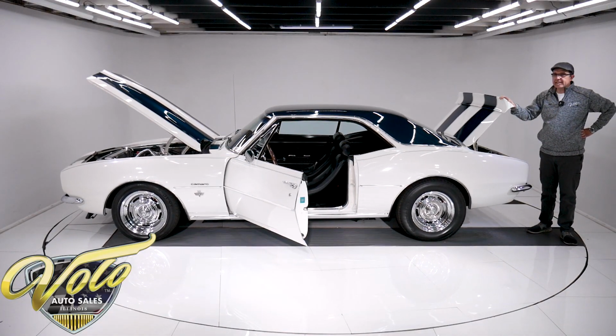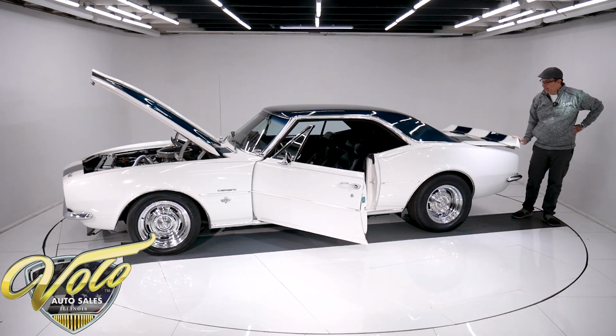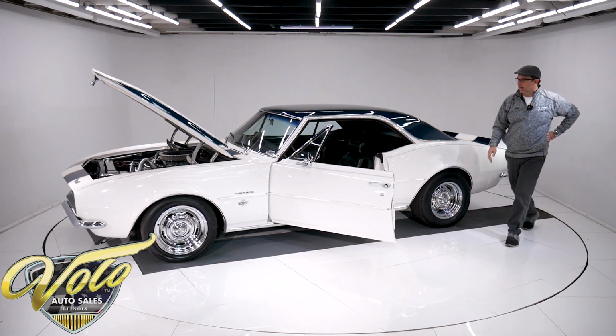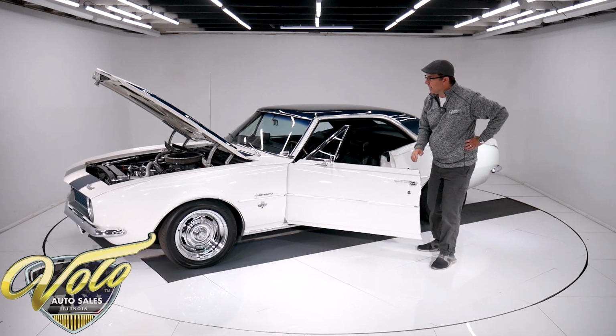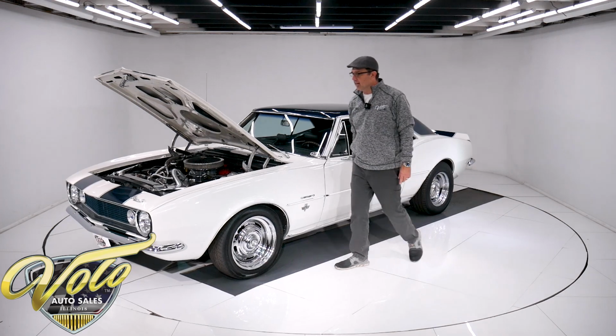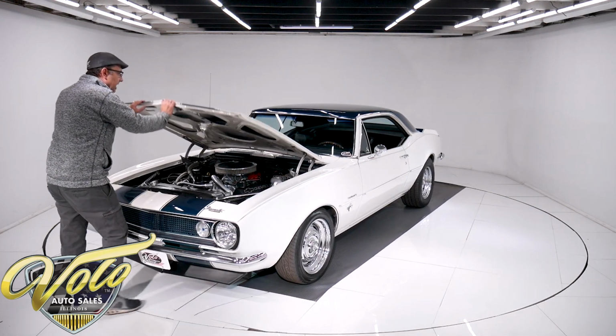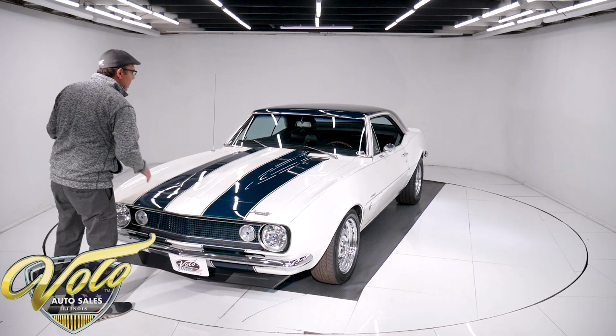So like I said, I bought this car back from the person I sold it to 15 years ago, and it has quite a lot going for it. That stroker motor and the suspension and the disc brakes and all the goodies. And we all know Camaros are hot, and this is probably the least expensive one I've had come through here in a long time.